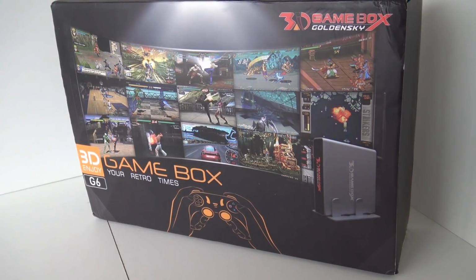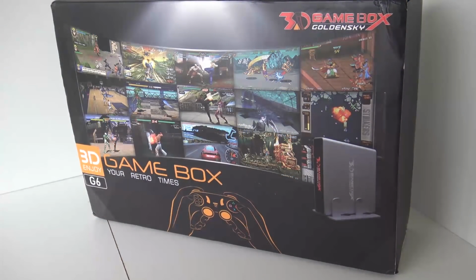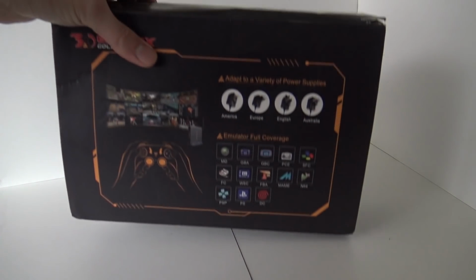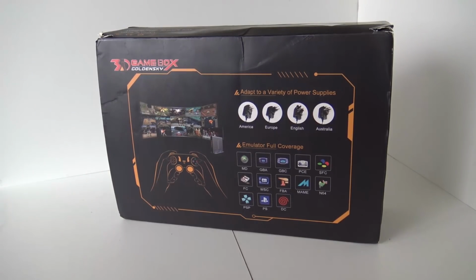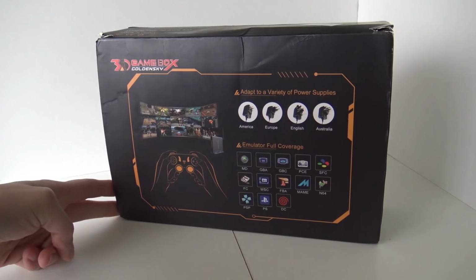So I want to check it out for you guys and of course see what we're going to get. This thing comes complete with everything we're going to need: a controller, a system, it even has Wi-Fi capabilities, and it comes in a fancy box.